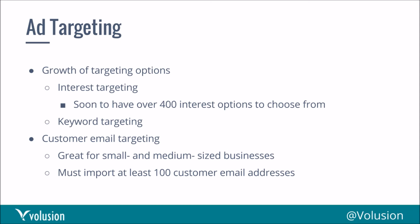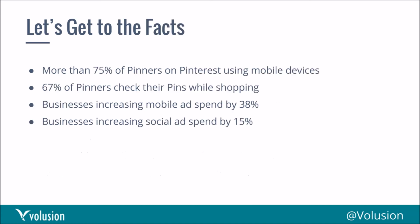Later this year, small and medium-sized businesses will have the capability to bulk import a list of at least 100 customer email addresses into Pinterest. Pinterest will then match the list of email addresses to specific user accounts so you can target previous customers. This targeting method can be paired with the other targeting options we just mentioned, like interest targeting and keyword targeting.